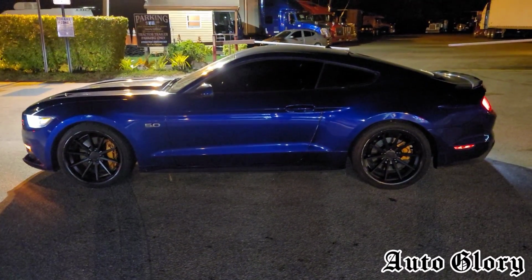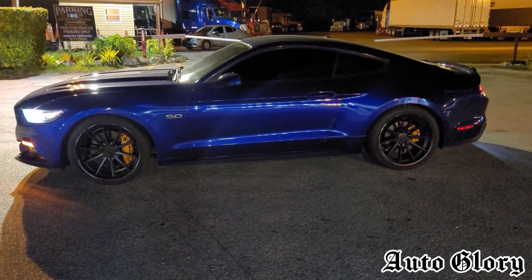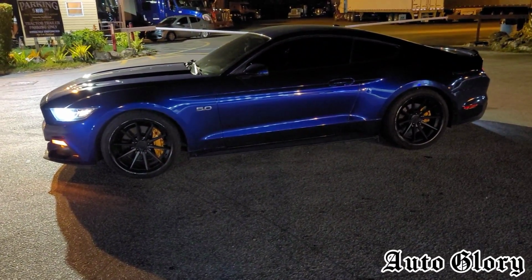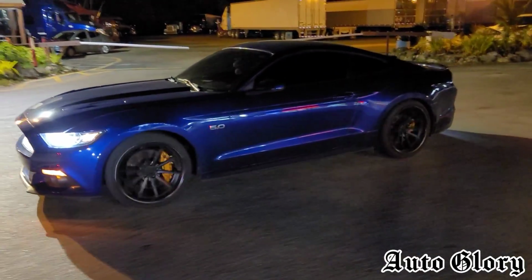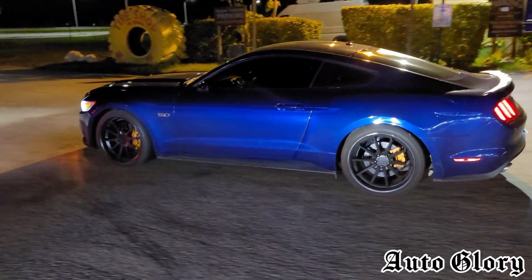a 2015 Ford Mustang GT. Now, the only thing that's done to this car is an upgraded intake and X-pipe, and this one also does not have a tune. Now, this one is equipped with the manual transmission, which is the MT-82. So, both cars will be taking one passenger. So, let's see how it goes.